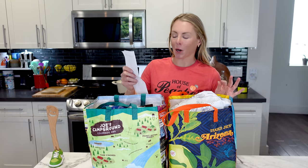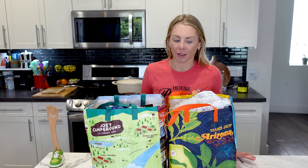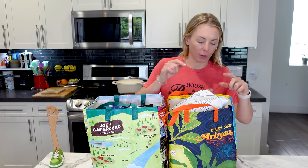When the cashier read off the total for $87.20, I was like, what? I have not spent under $100 in so long, but I got a bunch of new stuff. I think there's 3 or 4 new items in here, so we will sample and review those.